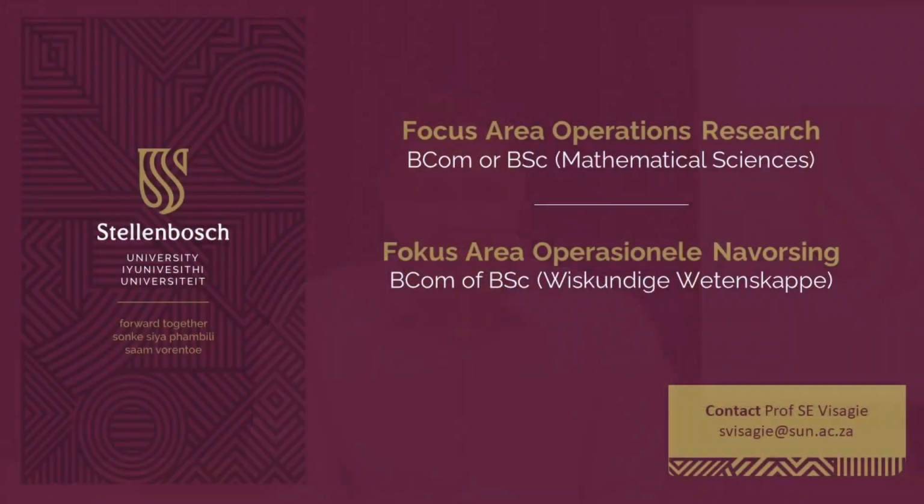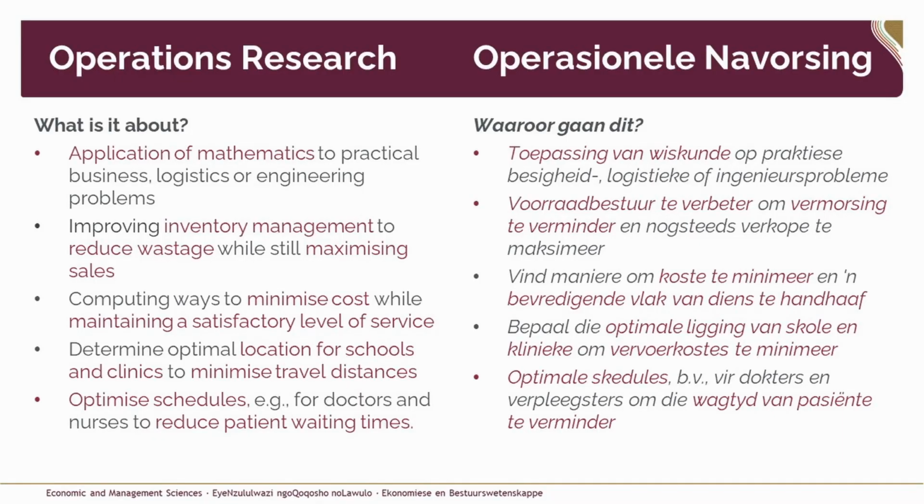Thanks, Tuma. I'm Kurt Murray, a lecturer for business analytics and operations research in the Department of Logistics, and I'm here to tell you more about the 2 analytical modules we have to offer. Operations research is a focus within the BCom or BSc Mathematical Sciences degree and is known for being the science of better. Operations research is a field in mathematical optimization which uses analytics and optimization techniques to make a difference in the world. Operations researchers apply maths to complex problems to find meaningful, data-driven insights and improvements.